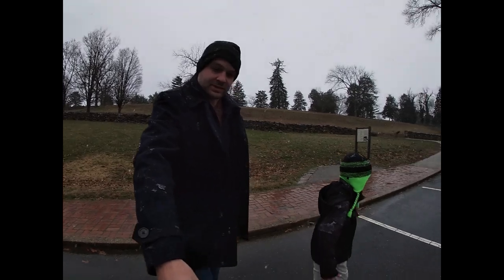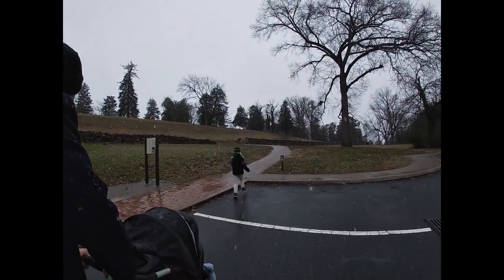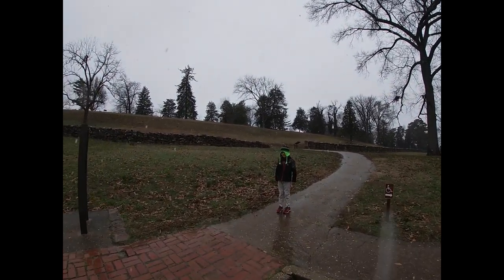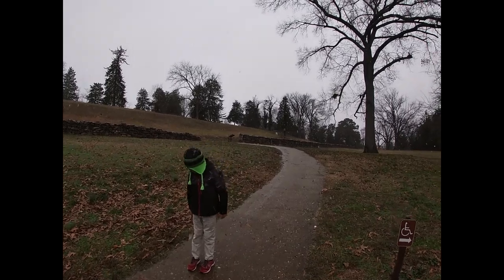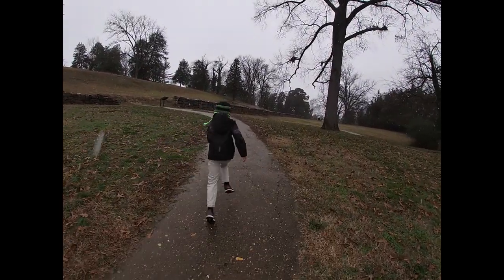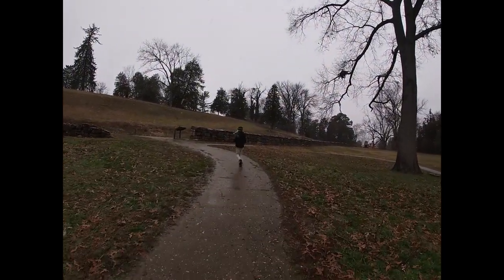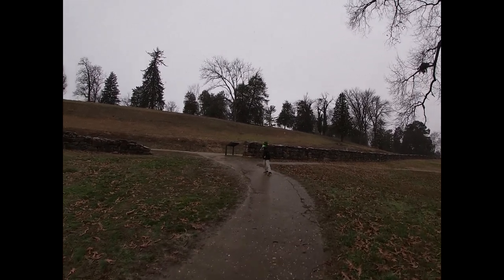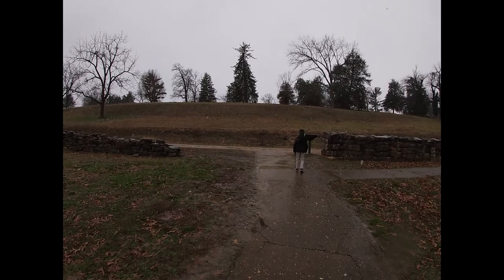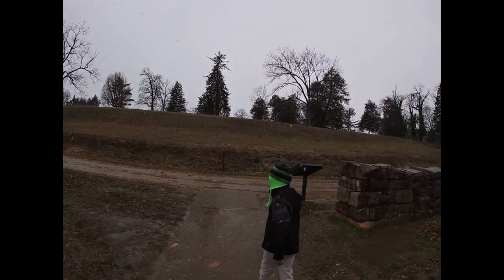Here, I'll get the stroller since you have the camera. Would you like the umbrella? I'm okay, thanks. Let's go! My goodness. Snow is really starting to come down. I think there's almost no rain left. I know. Mama's gonna need some gloves.